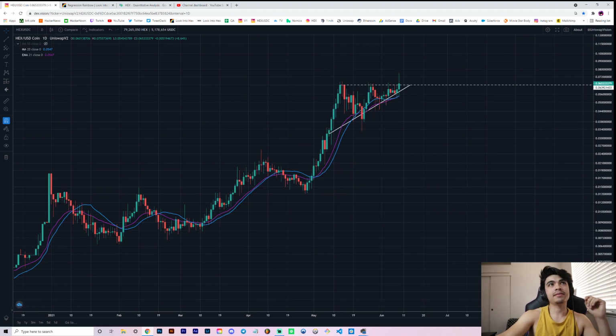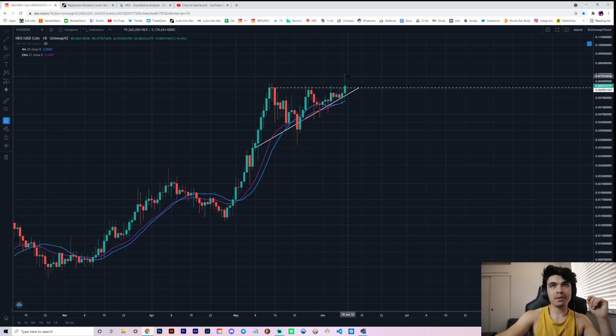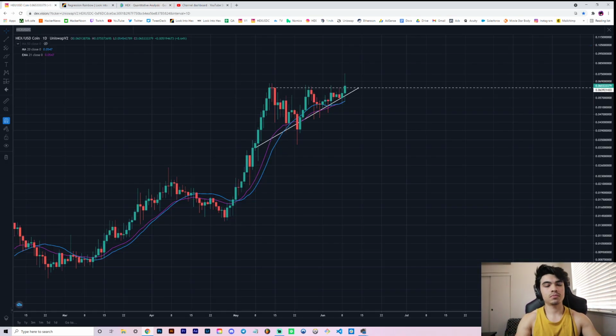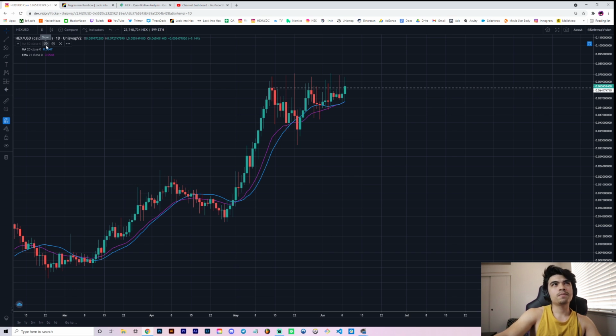Price is sitting at 6.533. Again, our wick was all the way up to 7.557 cents, the all-time high on the most liquid pair. If you just do HEX USD, this averages across, or is this just Uniswap V2? You just get way more wicks for some reason on this one. I'm not sure what the difference is, but I like to use HEX USDC just because it's the most liquid.